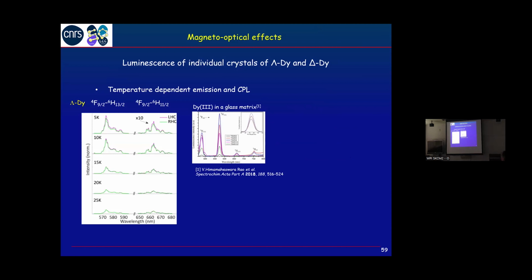So this is what we have for our sample. This is just something from the literature, just to point out that what we see corresponds to what is expected for the dysprosium. But then there is something happening. If you lower the temperature, what you can see is that the luminescence shows a difference between the left-handed and the right-handed circularly polarized, so the right-handed and left-handed luminescence.